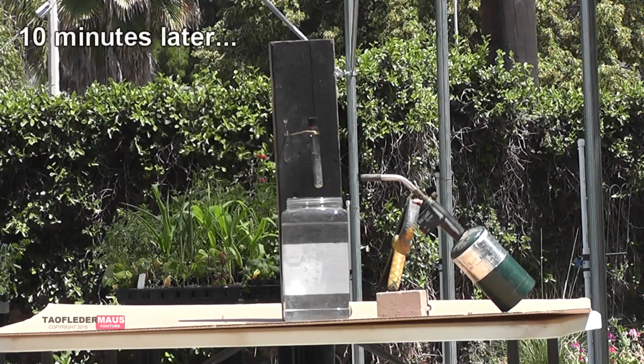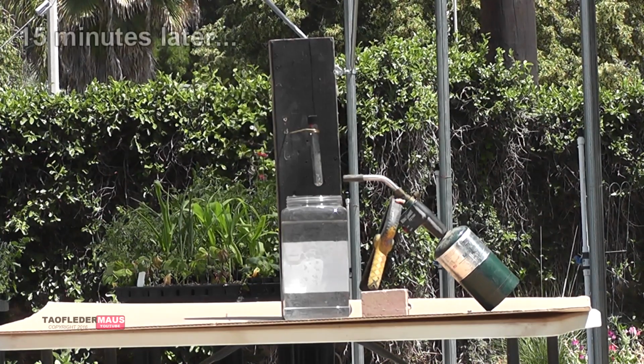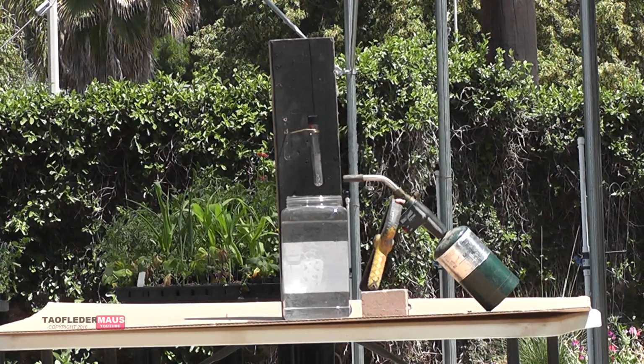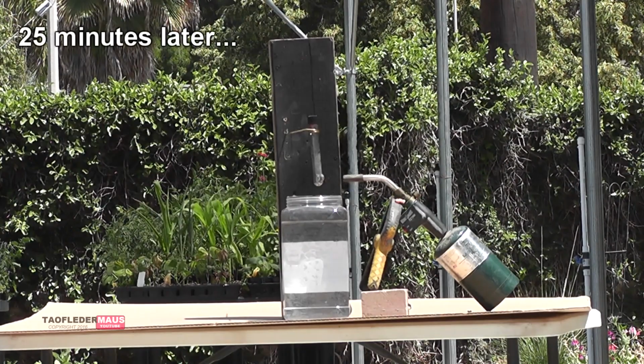Now you would think something like gasoline would have a crazy high expansion ratio, but it only expands about 160 times its volume going from a liquid to a gas. Now water-based stuff, on the other hand, that's where all the action's at. It'll expand 1,600 times its volume.